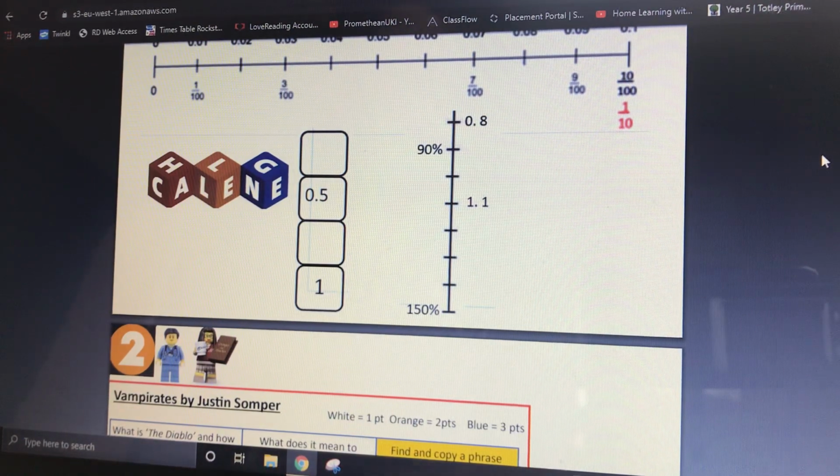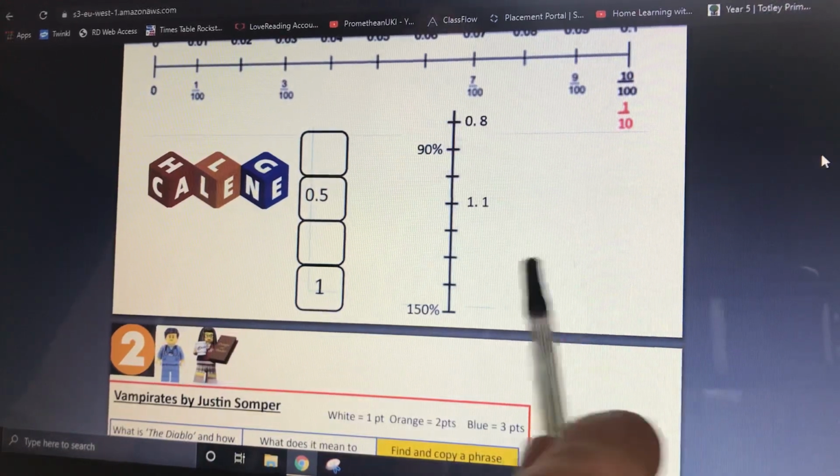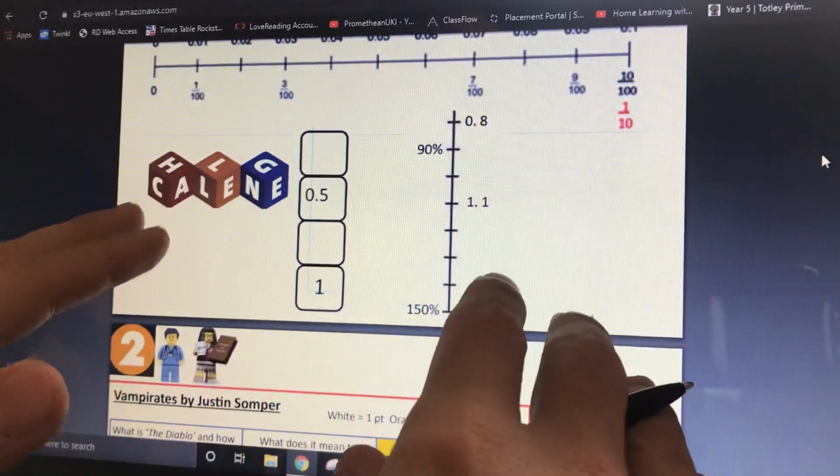I'm also going to, next week, put a challenge on the bottom, but I'm going to try as hard as I can to find a link to a website that's got more of the same, like games and activities linked to the sheet. So look out for that.